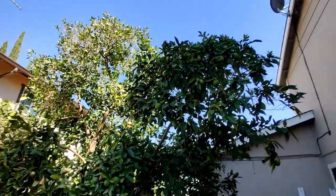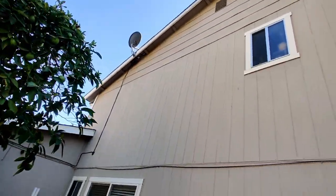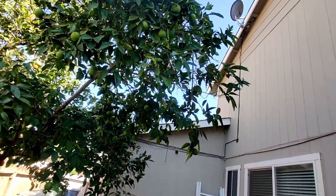This tree is way below that line, and there's nothing around there. On that side of the house, there's pretty much nothing there, and in front of the house, there's absolutely nothing. So I did order the side mount for the Starlink. It is going to be on its way here along with the adapter, so I'm able to plug it in directly from the computer to the router.